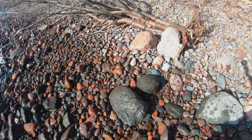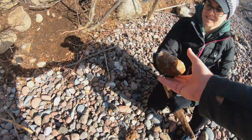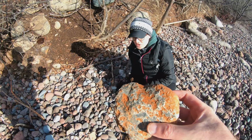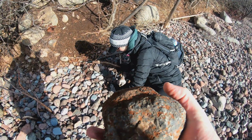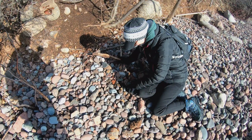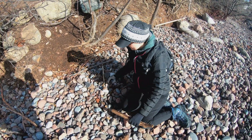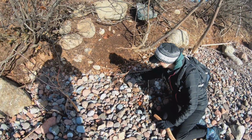I'll set it up on shore. This is cool. What'd you find? Just a couple little ones. I'm thinking of going on the other side when it's not so windy for a little bit. Go ahead, I'm just fine. I'm actually warm. I like it over here. Nobody's over here.